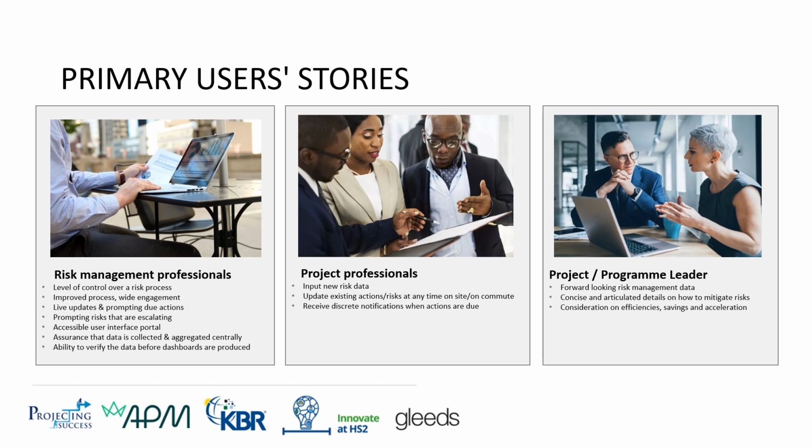Our solution will help the whole project team. For risk management professionals, it gives them a level of control over the risk process while still being able to delegate the data entry to the wider project team. Project professionals will be able to enter new risks to the database at any time and any place, and will receive notifications when they have actions associated with this risk due. Project and programme leaders will have a forward-looking risk management dataset with concise and articulated details on how to mitigate risks. It will enable them to consider how to save on quality, cost and time.